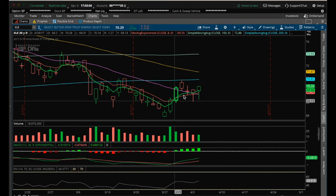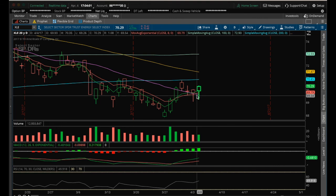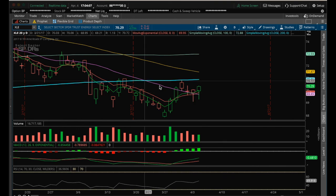I'm sorry, the 4 EMA green line crosses above the 8 EMA, the red line, and further strength is the TCG bull cross getting both of these 4 and 8 EMAs getting above this 20 EMA, regaining it as support. So we'll see what happens tomorrow.